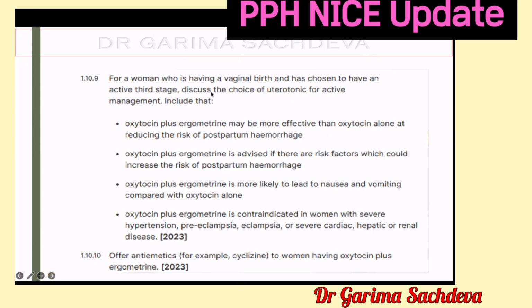Again, just briefly going through the guideline. If a patient who is having vaginal birth has chosen an active third stage, then what all options do we have? Oxytocin plus ergometrine, that is your syntometrine. So what is in the guideline? It may be more effective than oxytocin alone in reducing PPH. Oxytocin plus ergometrine is advised if there are risk factors which could increase the risk of PPH. So that's why I told you that if there is a high risk of PPH, you better give this. But if there is a history of hypertension, we have to stick to oxytocin only.